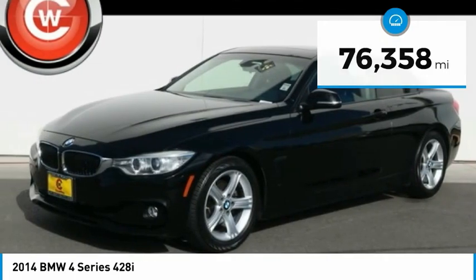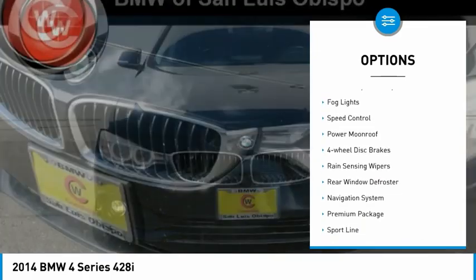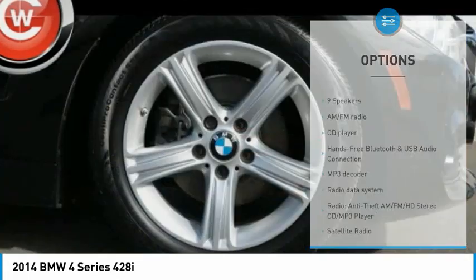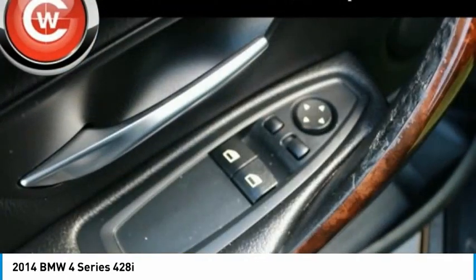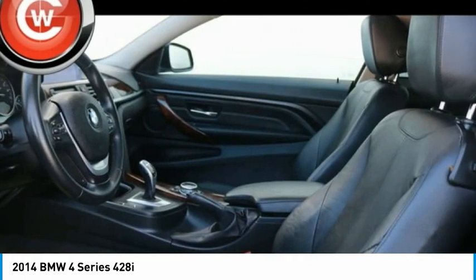This vehicle has less than 80,000 miles. Here are some of this vehicle's great options: electronic stability control, brake assist, traction control, remote keyless entry, fog lights, speed control, power moonroof, four-wheel disc brakes, rain-sensing wipers, rear window defroster. Searching for a dependable vehicle that looks great too? You found it, so stop in today.